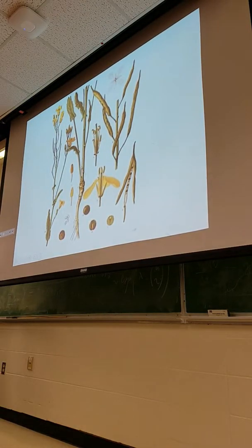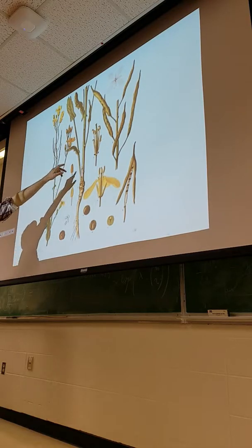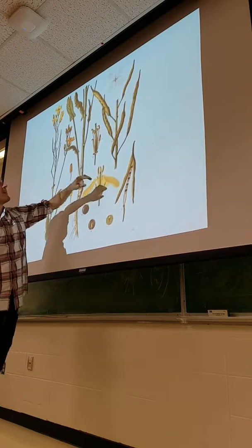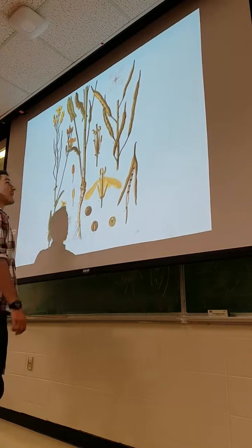So this is, I think, mustard or canola, Brassica napus. Yeah, so you've got the typical inflorescence, the four-petaled flowers, you've got the tetradynamous anthers, and the typical siliques.